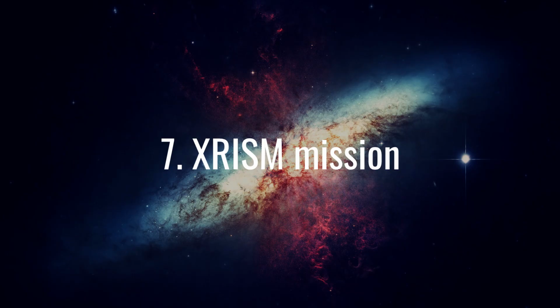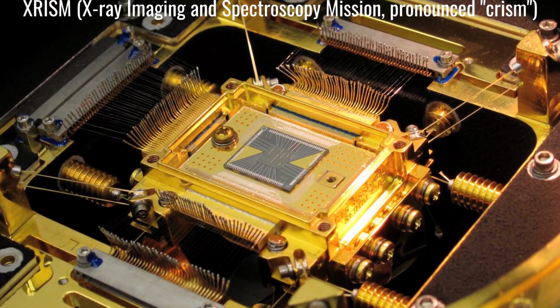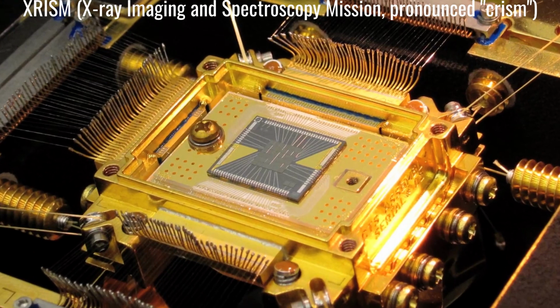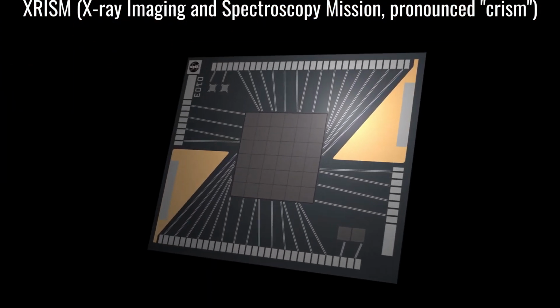Number 7, XRISM mission ready to explore the universe's hottest locales. Japan's XRISM Observatory is expected to launch on August 25. This mission will provide an unprecedented view into some of the hottest places in the universe.